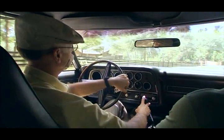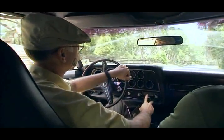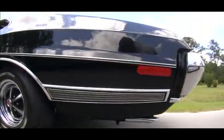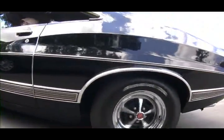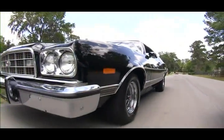Well, this really does drive beautifully. And the sound is awesome, and you really want to just punch it, you know? You really do. Well, I'm loving it.